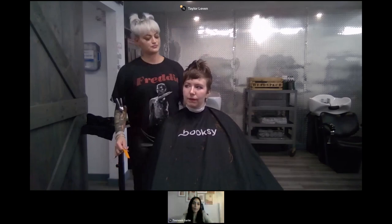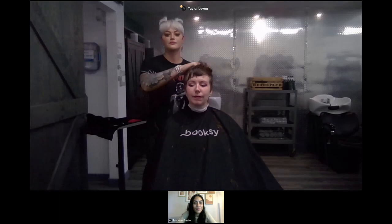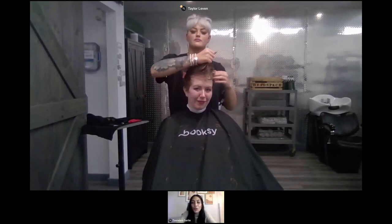Okay, we are going to blow dry the hair. We're going to put in a little bit of a straightening gel. This is going to get rid of some of the frizz when blow drying and help to smooth the hair out. So I'm just going to fully saturate the hair. It looks so good already.